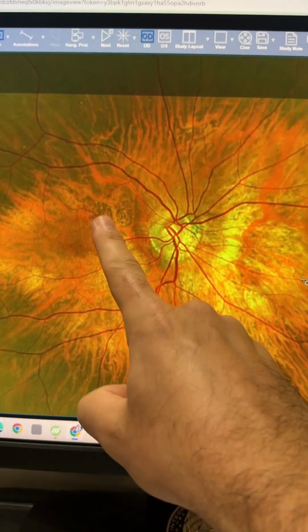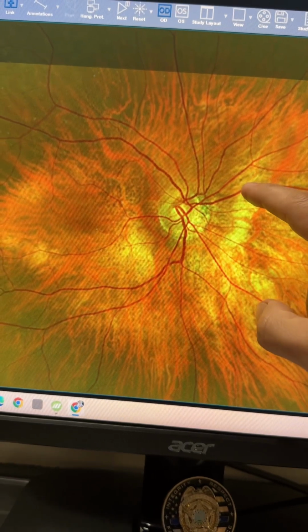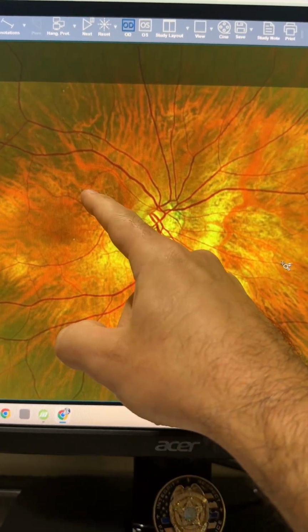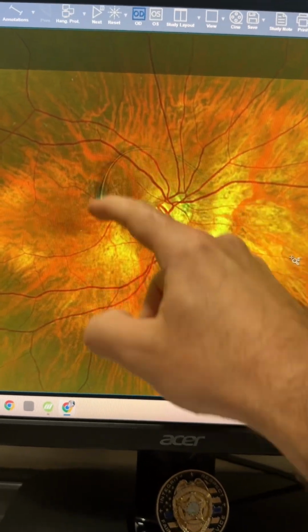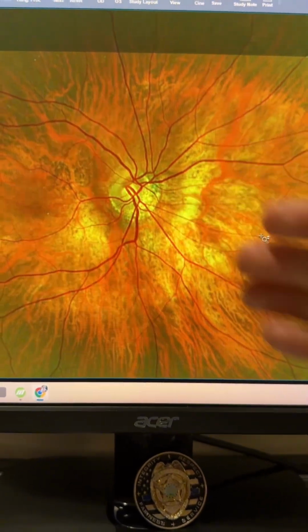Yeah. You see this thing? That's called a staphyloma. If you look at the eye, this is a dent. If you do an OCT of this area, you will have straight retina, it will go down, optic nerve, and it goes back up, and retina. So this is a dent just around the optic nerve. This is called a staphyloma. A staphyloma is a bulging backwards.